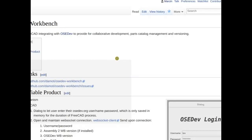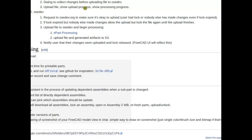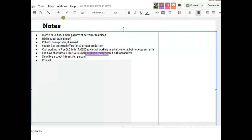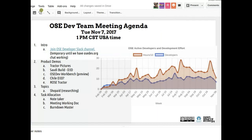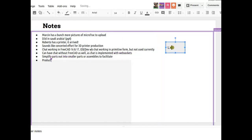Yeah. And one other thing I'll add is that yesterday I got Oliver set up. Oliver has a working version on his local computer of OSE Dev and OSE Dev Workbench, replicating what I showed, where I talk from one FreeCAD to another. So he has this also replicated locally, and he can theoretically help develop stuff. It took some time to get everything worked out, so we'll definitely have to document it. That is just excellent, man.